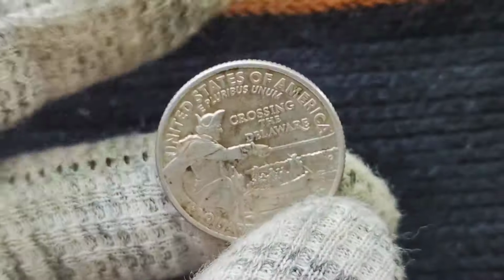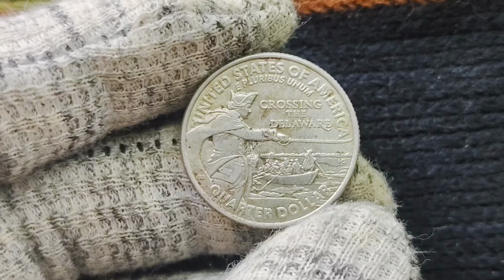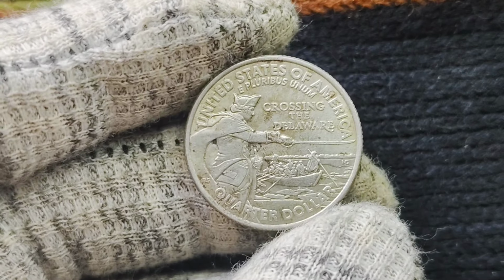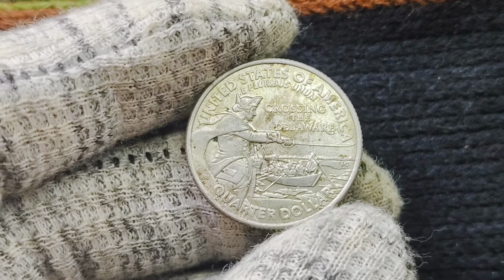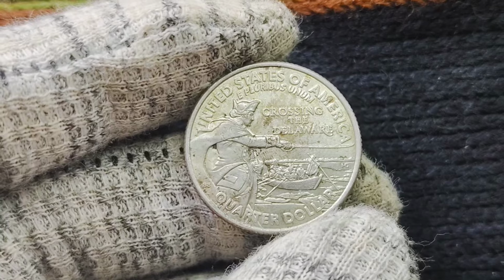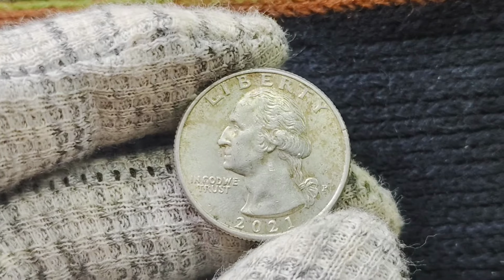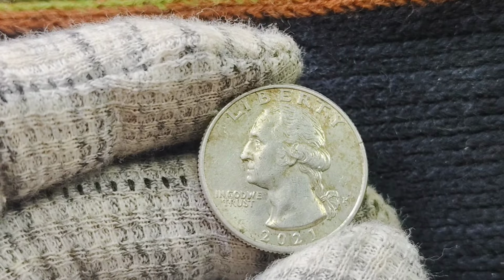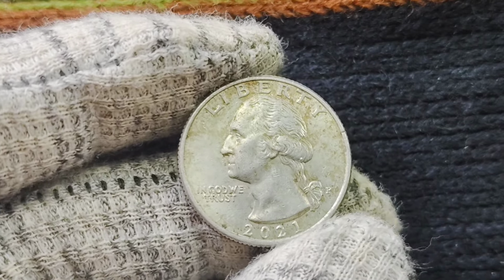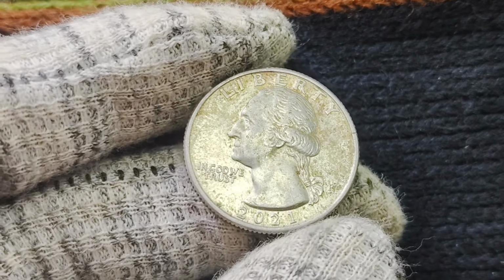But how can you tell if your 2021 P Mint Mark Washington quarter is one of these rare, high-value coins? Well, the best way is to carefully examine the coin for any signs of error or unique features. Look for any doubling in the design, especially around the words or the image of Washington. If you think you've found an error coin, it's a good idea to consult a professional coin grader who can assess the value and authenticity of your coin.